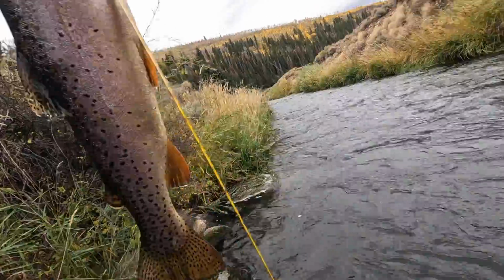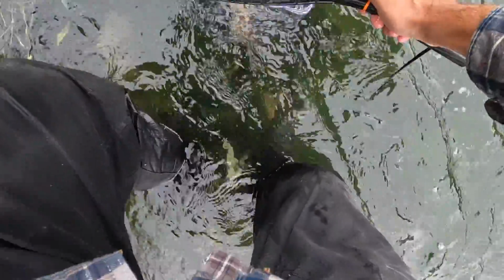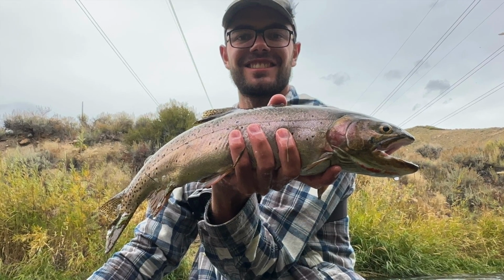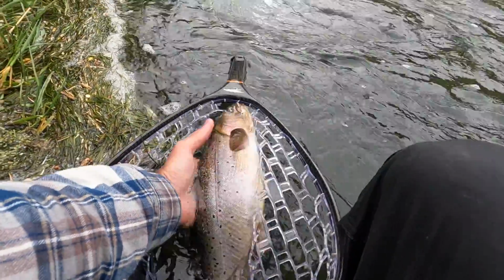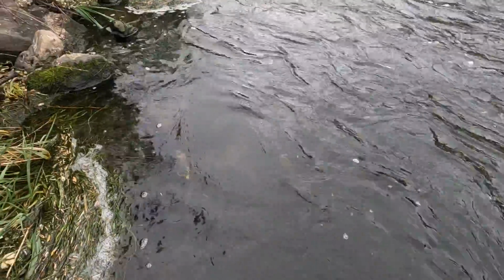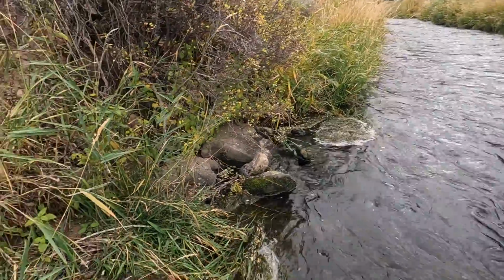All right, guys. We're doing this right here. 19 and a half. All right, we're gonna get this fish released. Beautiful new PB cutthroat. No idea what type. He swam back in. Figure out what kind is later. This is insane, guys.